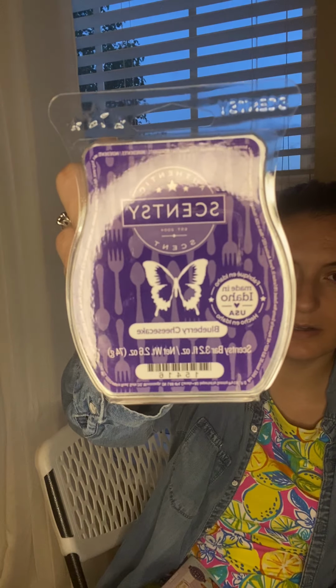Vanilla bean buttercream. It smells like what it sounds like. It is a vanilla bean and buttercream frosting. This is one of my absolute faves from Scentsy so far.